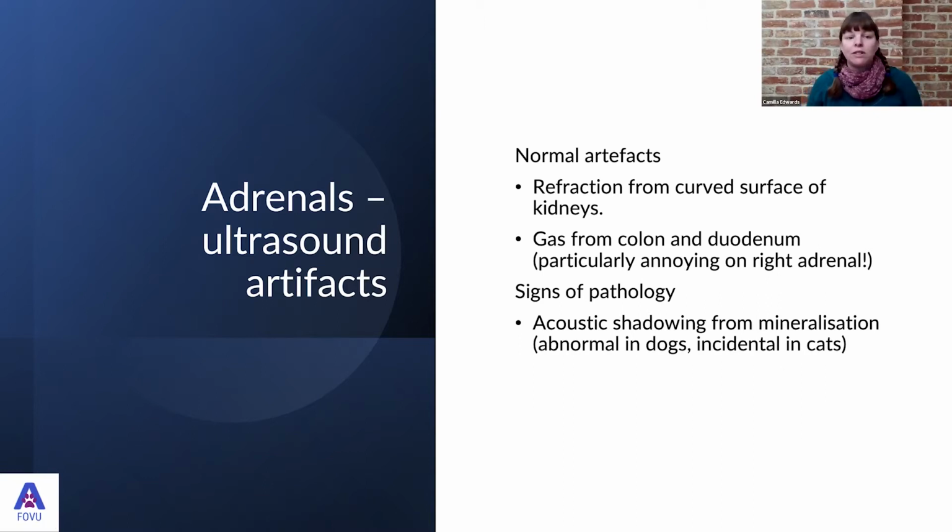So we often see some artifacts that get in our way when we're looking for these organs. Refraction from the curved surface of the kidneys can cause a bit of a shadow over the adrenal gland area. Particularly gas from the colon and the duodenum can really get in the way, especially when we're trying to look for that right adrenal.